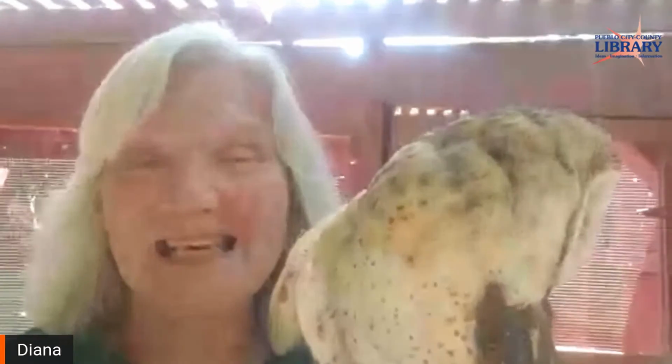Now, many owls, not all of them, but many owls do hunt at night. They are nocturnal creatures. So they need to have tools to help them find food at night. So their eyes, Piper, don't be shy. There you go. Let me turn around so you can see his beautiful face. His eyes are very large and they are built to help him see in the dark or low light conditions.